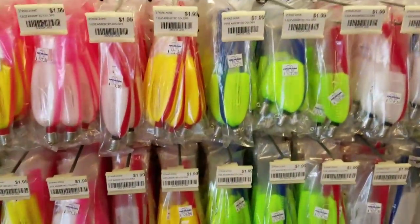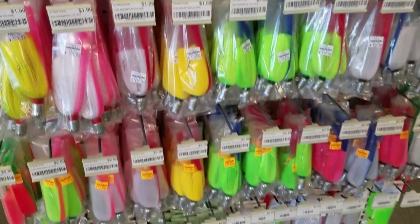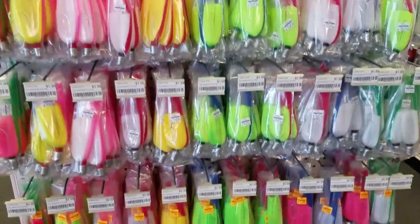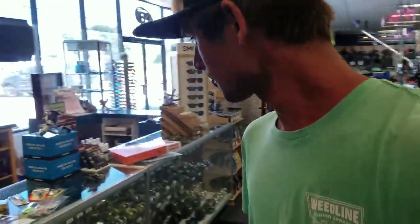Jig bites are good. You can normally get into some good jig action. They got tons of jigs here. Talk to Jim about that. He'll hook you up with whatever jigs you need. Tell him where you're fishing. He'll get you on the right weight jig.